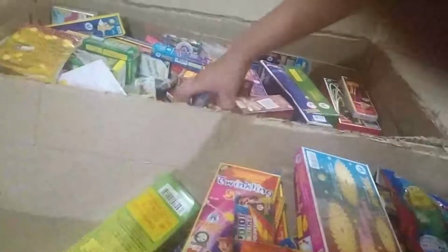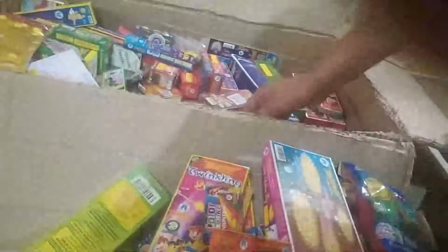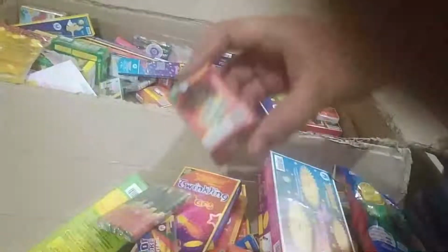What else do we have here? This is the Lakshmi and the bird bombs. That's Hitler bomb. What's this? Little flower. That's one PCS. I don't understand one thing. We have the flower pot, which is so small, and they call it the big flower pot. But this they are calling small flower. This is mine of stars.